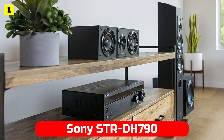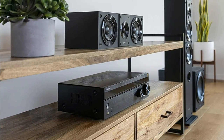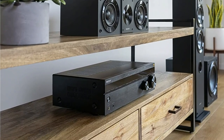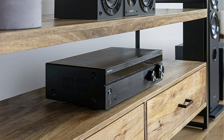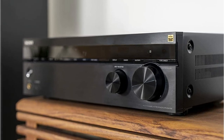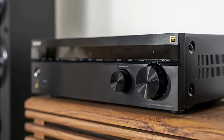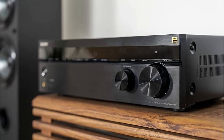At number 1 is Sony STR-DH790. This receiver has many impressive features, but its most appealing aspect is its affordable price. While it is the only 7-channel receiver in my test, I was unsure how well it would satisfy both movie lovers and audiophiles. The first feature that deserves praise is the bi-amp, which allows you to use a pair of rear or height speakers to get Dolby Atmos and DTS X surround sound. This feature worked perfectly for me when I tested it.